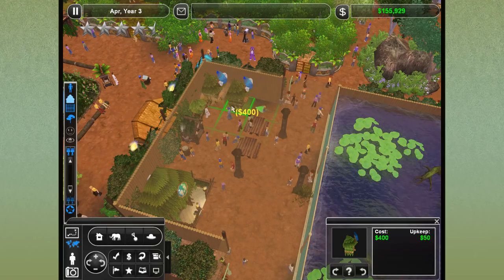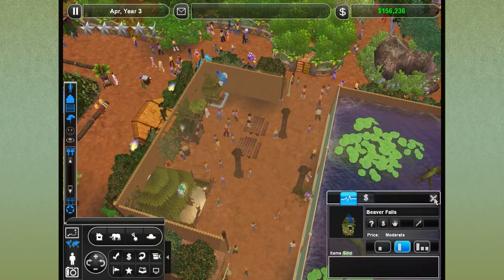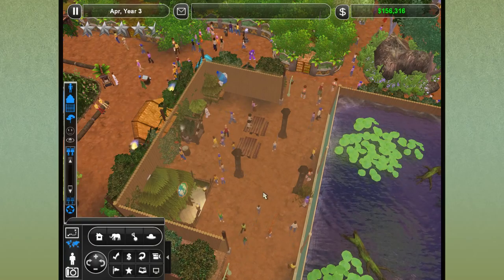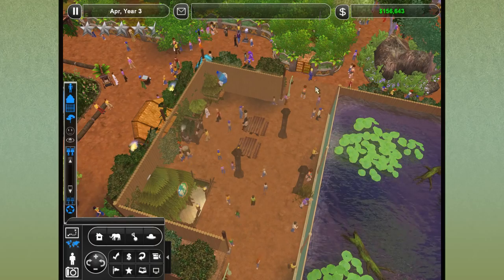And I'm going to put this right here. And then we're going to have another Beaver Falls for those who are too good for the drinking fountain. Hopefully this will satisfy them now. Phew. All right, well that is done.